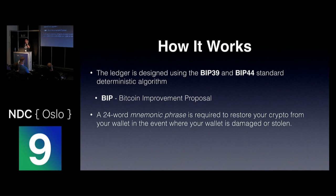Now, the first thing you need to do is to record those 24 words, normal English words. Record those 24 words on a piece of paper and lock up your piece of paper in the safest place in your house, or lock it up somewhere, okay? So once you have that 24-word key phrase, even if I lose this device or I forget the pin code for this device, I can still recover my private key, okay?